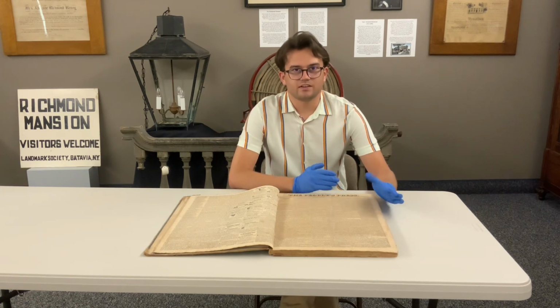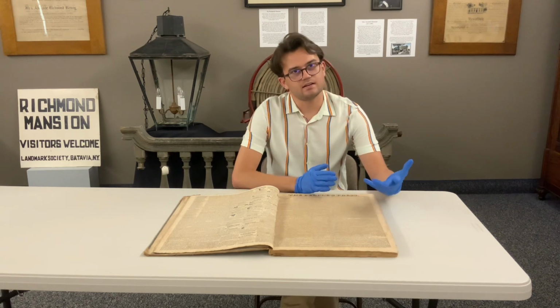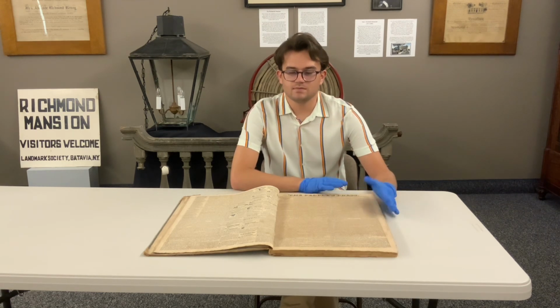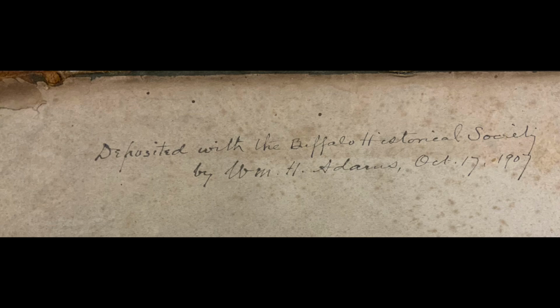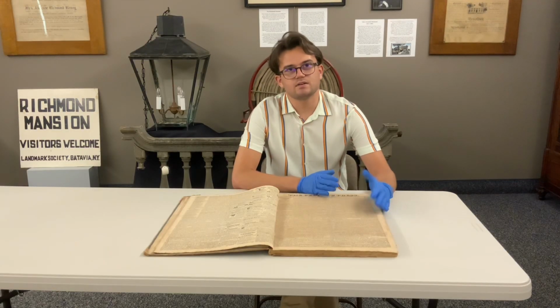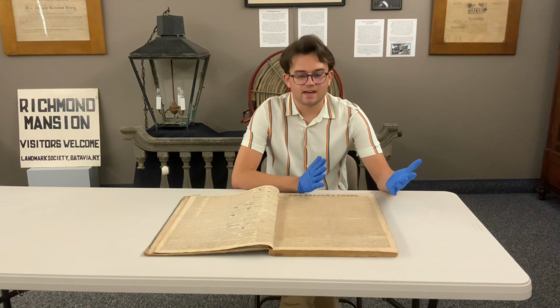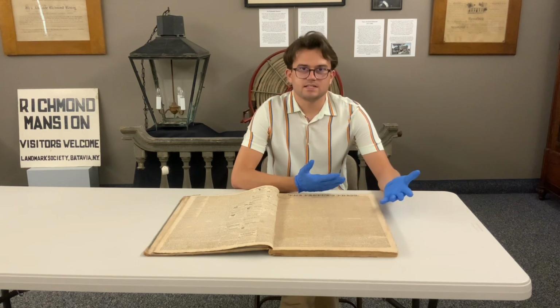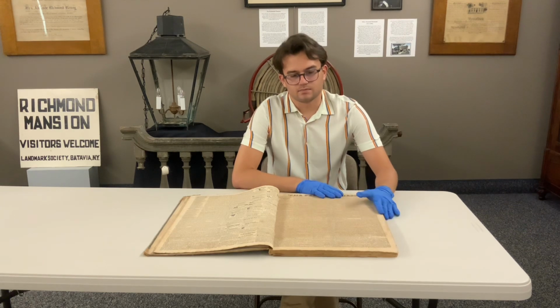We have two other variations of the People's Press, but they're only singular pieces, not an entire compilation. So this was donated to Buffalo History in 1907 by William Adams. His origins are unknown to both us and Buffalo History, but this year they found it in their archive and they decided to donate it back to us so we could have it in our collection. We're very thankful to have this very early representation of what Batavia looked like in the early 1800s.